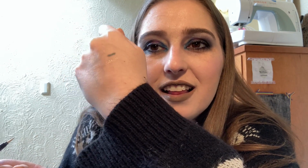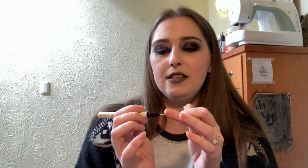It is a pearlescent white glitter eyeliner. How cool is that? I would put it right here as an inner corner highlight. So cool. This is also a brush tip applicator.